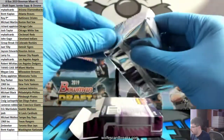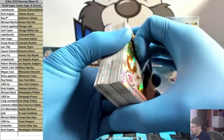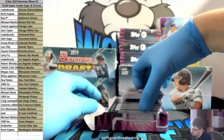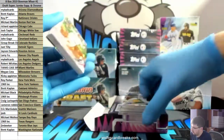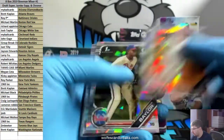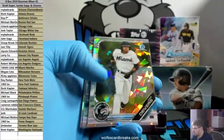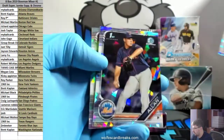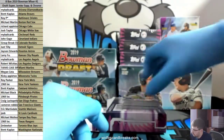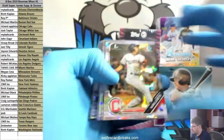Just one big pack. All right, we'll scan through all these. Everything ships. These are all Sapphire Chromes. Those are the numbered cards there. Looks to be a gold, so we'll put that back down and we'll start with the bottom stack here.